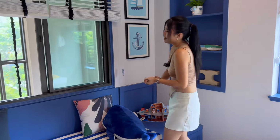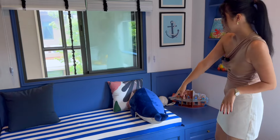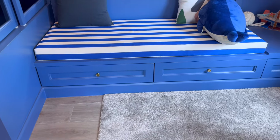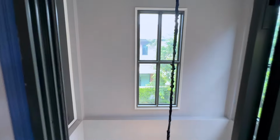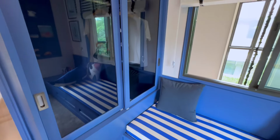And on this side, you also can recline here, reading your book. And I love the feature of this furniture. You have the drawer here underneath as well, very useful for storage. And also here you have the window that you can open that gives you the overlook from the downstairs over there too. And the wardrobe on the right side here.